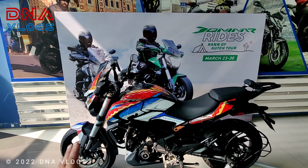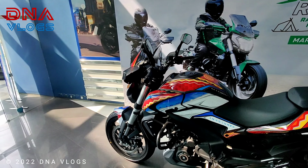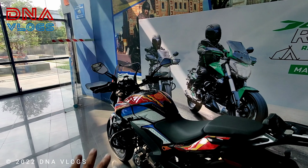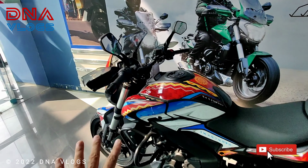So let's take a very close look at what the graphics are and how they are installed. Probably I'll add it with some music and all. Otherwise, this bike is the 2022 stock Dominar with the accessories. All these accessories come stock on the new bike.